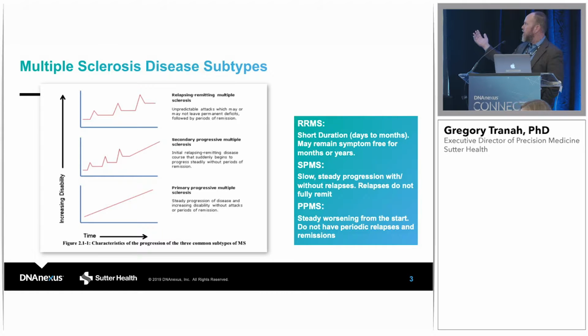There's a more progressive version where, after those symptoms come and go, there's a straight trajectory to complete disability and death. And then there's a very devastating form called primary progressive, which starts with rapid progression to disability and death. And there's no way to tell any of these apart with any tools, genomic, bioinformatic, anything like that. So when a patient is diagnosed, they don't know which one of these paths they're on.